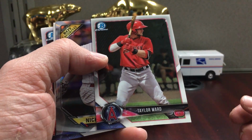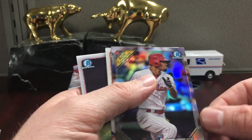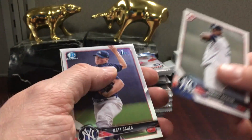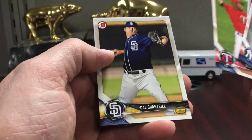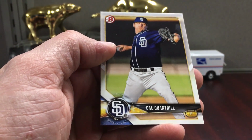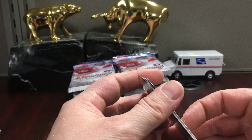And then here's some. There's a rookie of Rowdy Tellez, Taylor Ward, and then we got a rookie of the year favorite, Nick Williams. So I'll make a separate stack for all the inserts, and then the prospect cards, which I kind of mentioned in my last video. They had that little prospect thing going around the team logo, which is actually pretty neat.